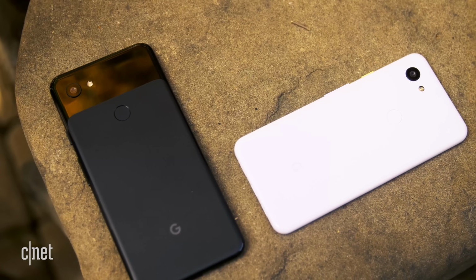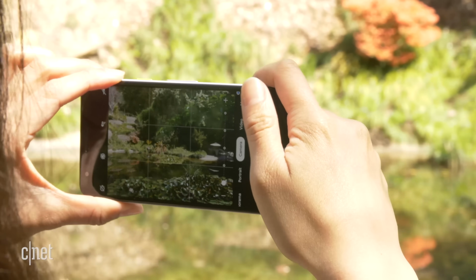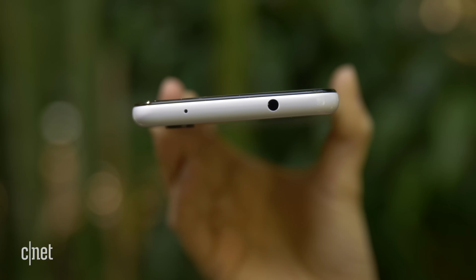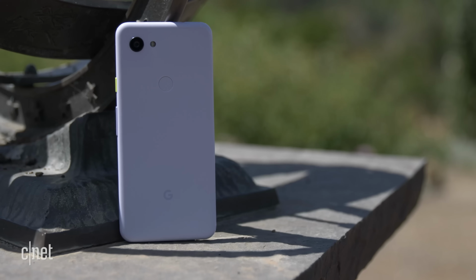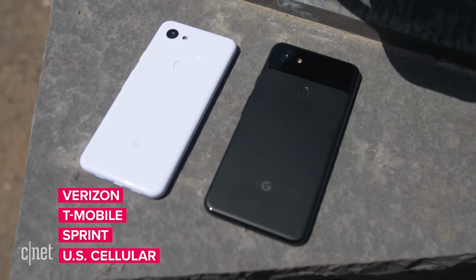So, what does it have? Well, it has the same camera as the Pixel 3, which is saying a lot, but we'll dig into that later. It also has a headphone jack, and Google introduced a new color, a shade it calls purplish. Lastly, you can get it at more carriers. Verizon, T-Mobile, Sprint, and US Cellular will sell the phone. The phone also works on AT&T, but you can't get it directly from the carrier.